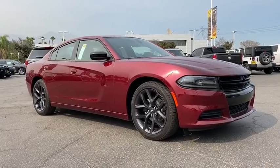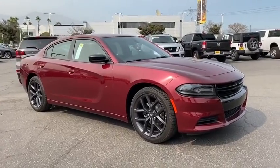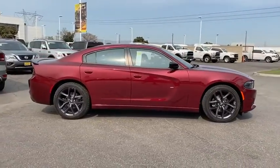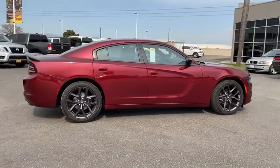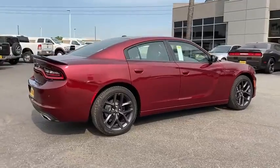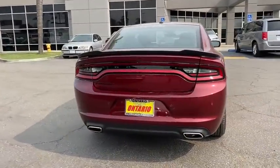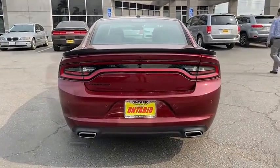Stop by and take a look at the 2020 Dodge Charger. Inject some versatility, comfort, and sophistication into your muscle. The Charger is a powerful sedan that excites at every turn. Peace of mind comes standard with Charger's 5-star government front and side impact crash test rating.